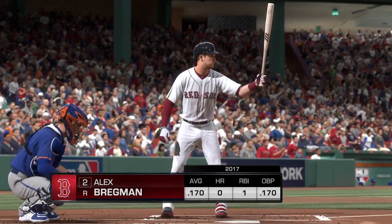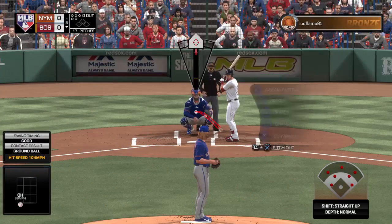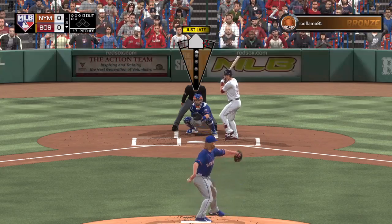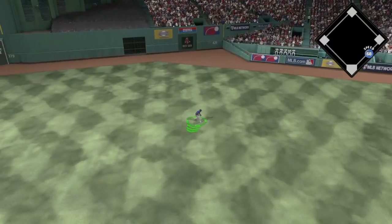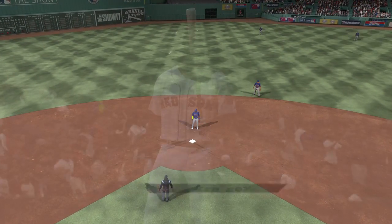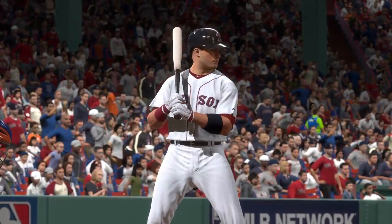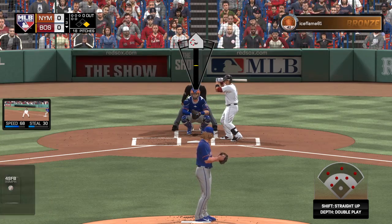And that'll bring up the former first-rounder Alex Bregman. And a quick glance at the numbers will tell you it's been a huge struggle for him at the plate this year. Back up the middle. And there's the first hit of the game for the Red Sox. Now at the plate, Christian Vasquez. He comes into play with a batting average in the respectable .270s.